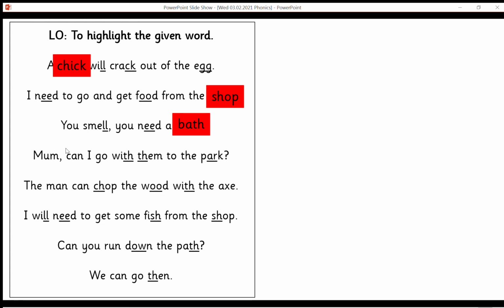Mum, can I go with them to the park? Mum, can I go with them to the park? The word you are looking for is them. Them. Where's the word them?